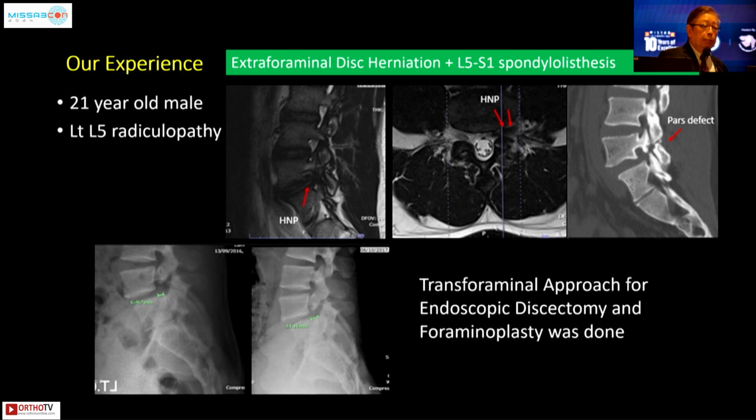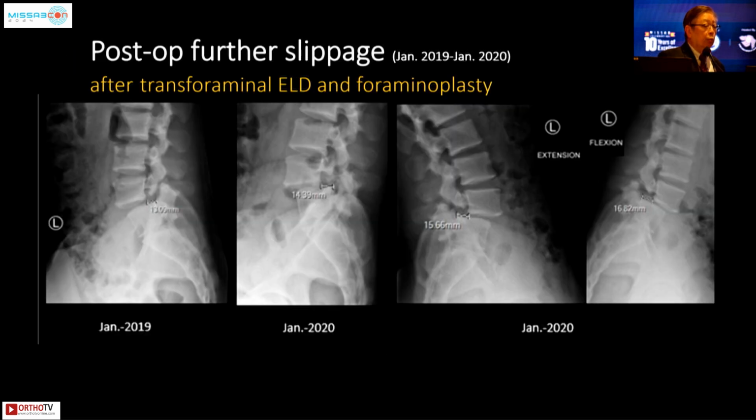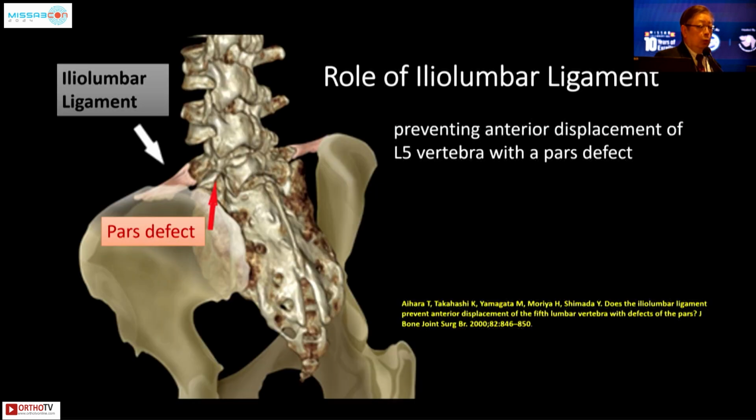This is our experience. A young man, 71 years old, came with L5 radiculopathy, and you can see this is an extraforaminal disc herniation at L5-S1. I performed a transforaminal discectomy, and look at one year later, there is further slip. So what is the cause of the further slip in this case?